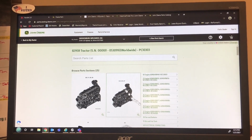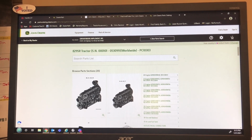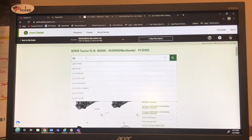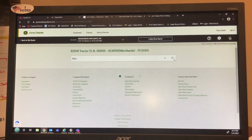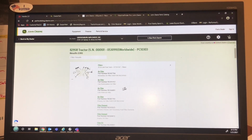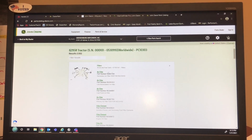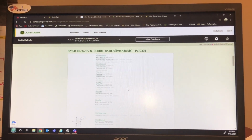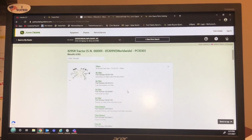If you're looking to do your filter pre-order during the sale period, you can just type in filter right here, hit the search button, and it'll come up with all the different filters that you need for that particular tractor, whether it be your air filter, your secondary air filter, your fuel filter, and any of that type of stuff.